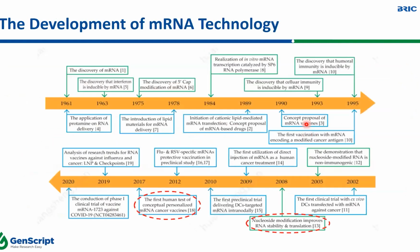This timeline demonstrates the history of mRNA technology development. The mRNA was actually discovered in the 1960s. The characterization of the mRNA and its technology has been studied extensively since then. But only in recent years has this technology been used for therapeutic purposes, as a result of several challenges. One of the challenges was that the mRNA can induce immunogenicity, and it took scientists quite a long period of time to overcome this challenge.